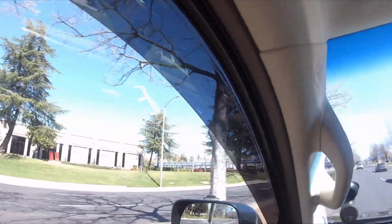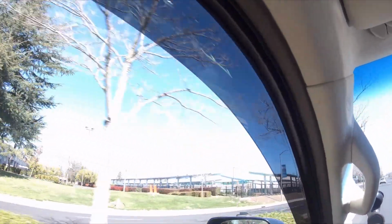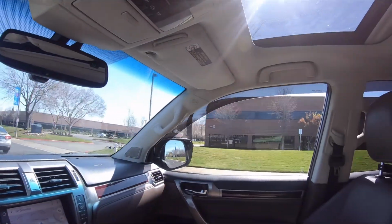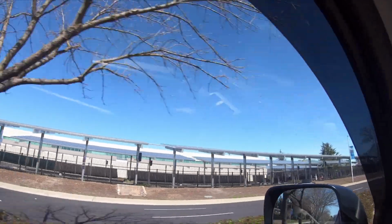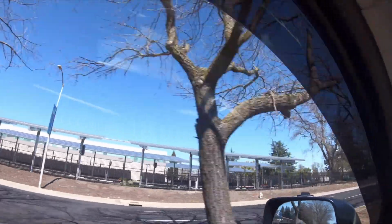I also did the WeatherTech rain guards, which were interesting to put on, but once they're in there, they seem to work pretty well. I had to fuss with them a little bit.